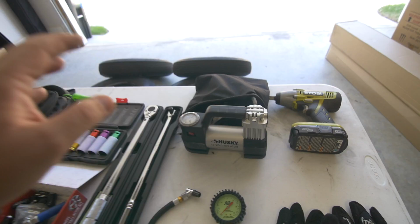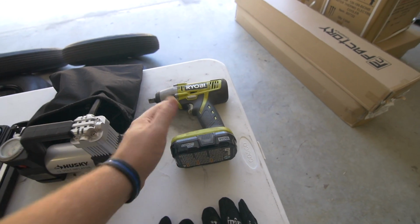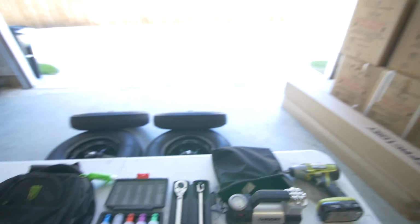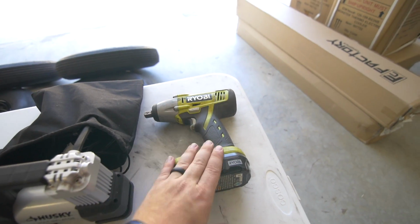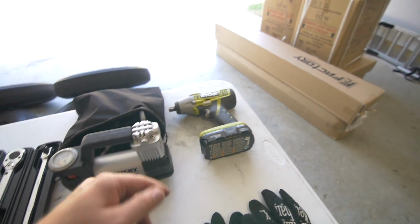And I'm going to skip this and go over to the impact. This is my Ryobi impact. It's okay. It seems to have a lot of torque when you just thrust it, but it's not the best. It doesn't break lug nuts loose, so that's why we bring the breaker bar. This does help get them on and off, but it doesn't break them loose all the way. So it's okay. It helps me out some.